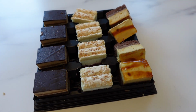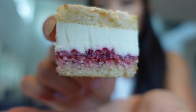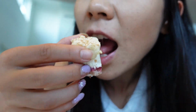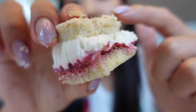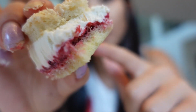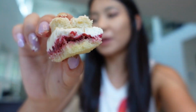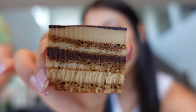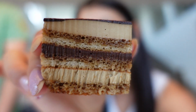Okay, you ready to try it? This is the opera cake, the raspberry opera cake. Let's try it. There's the top layer, the little cream, the little raspberry filling, and a little bit of cake. Try this one. It's okay. It's not too sweet, right? This is the chocolate coffee cake. It looks pretty though. Yeah, it has multiple layers. It looks pretty.